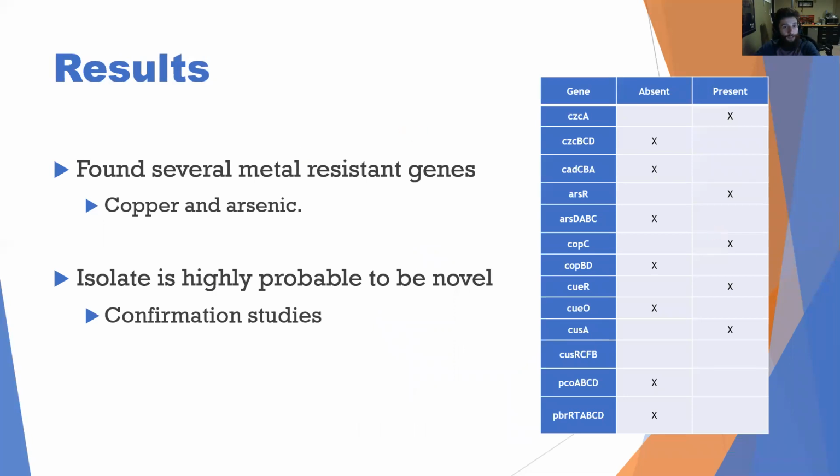Like I said, during annotation, I found many genes suggesting copper resistance. There was also one which suggested arsenic resistance, but I only tested copper resistance in my experiment. The isolate is also very probably novel because the closest related bacterium shares 89% of the genome, which shows that it's very probably a novel bacteria. But to figure this out, there would have to be confirmation studies done.